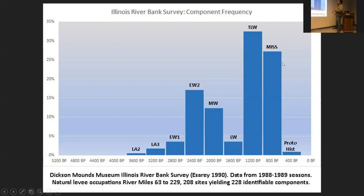So Wayne and others' question was maybe not completely answered, but now they have a better idea. So with 208 archaeological sites, you have component frequency of approaching 34% of the Late Woodland, and you see quite a large amount of Mississippian as well. However, what I always found really interesting is you see, as we get to the more proto-historic period, that sharply drops down.